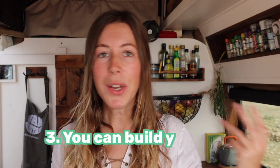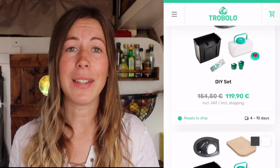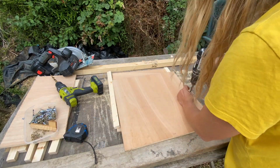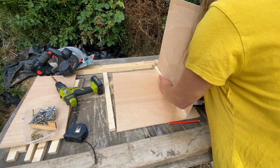Number three, you can build your own compost toilet, which makes it even more cost effective. You can buy the separators and the containers online, and then you can go and get the wood and cut it and fit it to your space wherever it fits your needs.